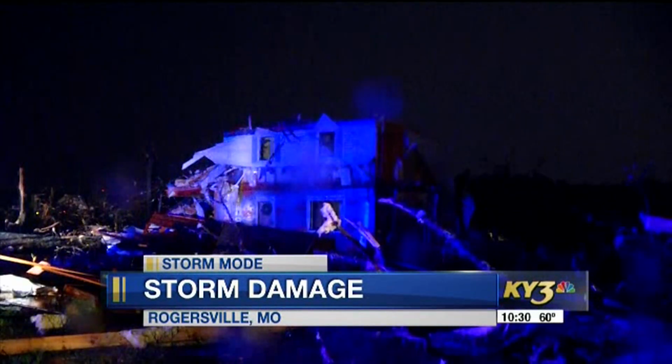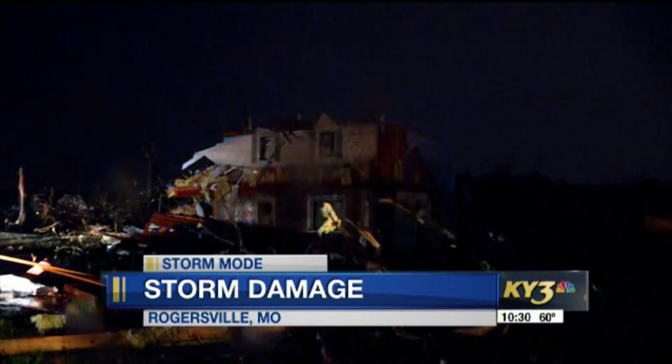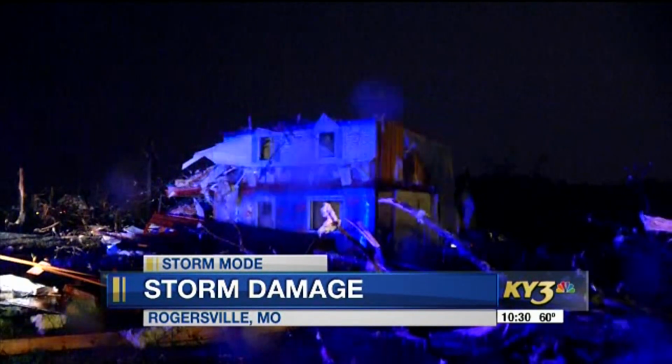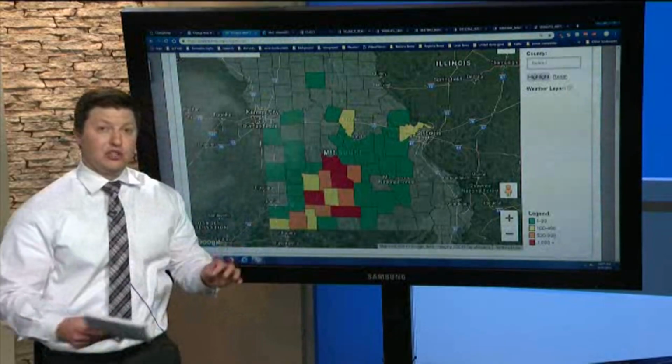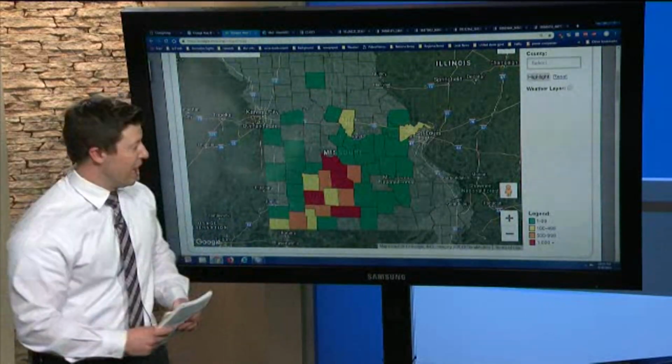We have heard of a few injuries reported across the Ozarks, a lot of those coming to us from portions of Christian County and that Waterford neighborhood where we saw some substantial homes damaged. And we're looking here at the red counties in particular. Those are the areas that we still have quite a few outages.